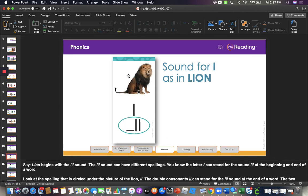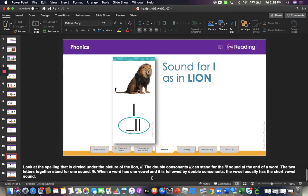So lion begins with the L sound. The L sound can have different spellings. You know the letter L can stand for the sound L at the beginning and end of a word. But look at the spelling that's circled under the picture of the lion. The double consonants can stand for the L sound at the end of the word. The two letters together stand for one sound, L. When a word has one vowel and it's followed by the double consonants, the vowel usually has the short vowel sound.